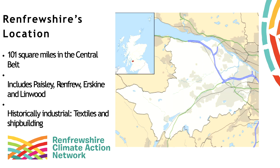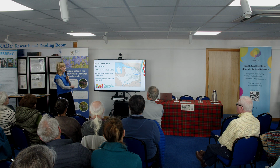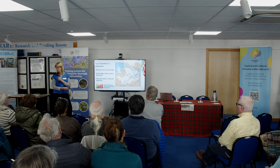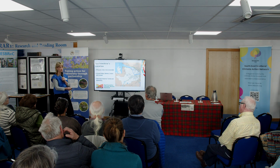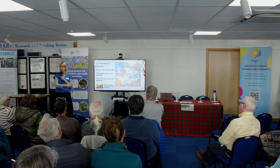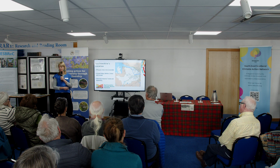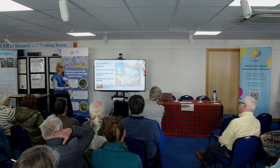So Renfrewshire is that little red bit on the Scotland map, and here you can see a bit more. The River Clyde comes through it, and a couple of tributaries, the White Cart and the Black Cart, come off of it. You'll know about Paisley, Renfrew, Erskine and Linwood, probably because of their industrial history. So we're quite famous for our industrial past. And a bit further over, you've got the shipbuilding as well, which a lot of these industries fed into. So it was world famous in its heyday for what it was able to bring industrially. But we now have the effects of that industry, which we are trying to deal with. And a lot of them have degraded land to such an extent that we are picking up the pieces.